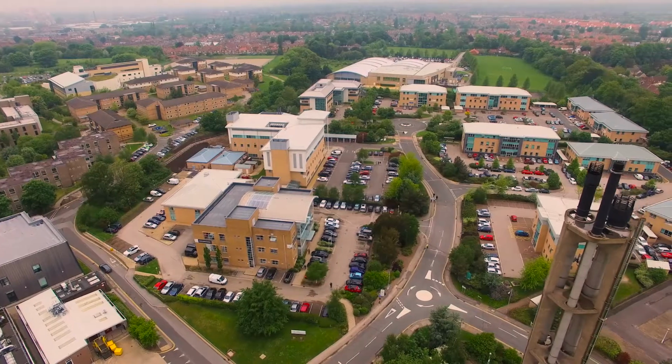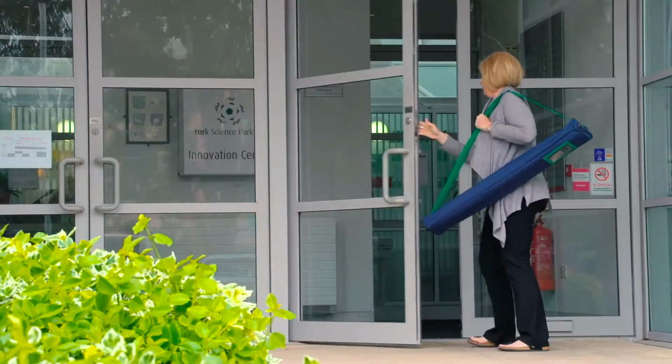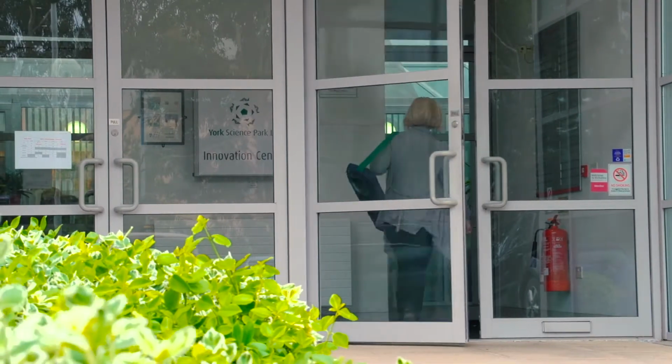My name's Mark Mortimer. I'm the Director of Research and Enterprise at the University of York. Research and Enterprise, part of what it does is work with companies and try and get academics and companies working together, using research, helping companies to innovate. The Science Park is a really good place to be located. It's got a business front to it.